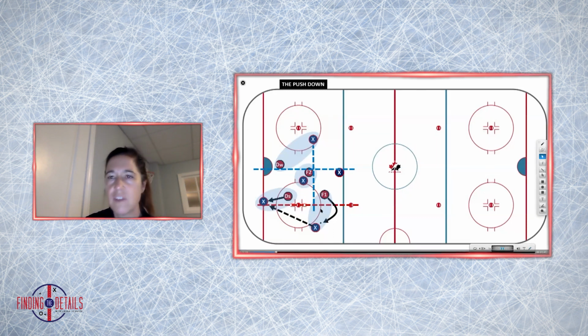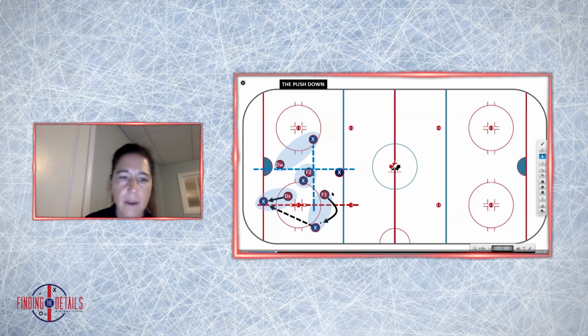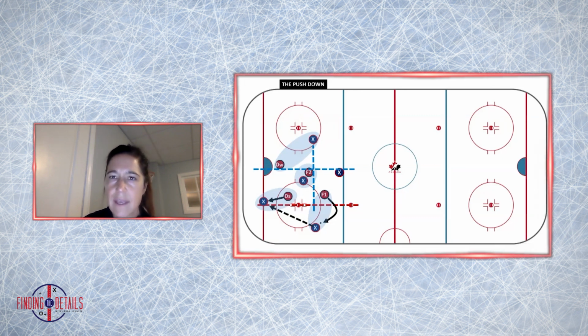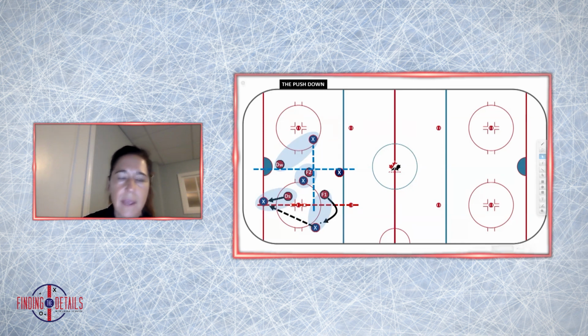In this situation, when our F1 puts pressure on the half wall player here, our F1's responsibility now is to take that half wall player. Our strong side D is going to take that goal line player. Our weak side forward is going to take the bumper on a 1-3-1, for example. And our weak side defenseman here has any pucks that go through the blue paint through to the back door. Essentially that's what we're trying to do on our penalty kill.